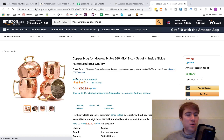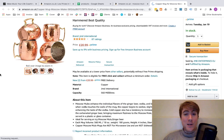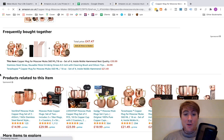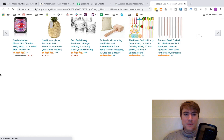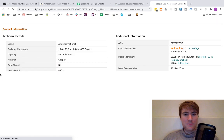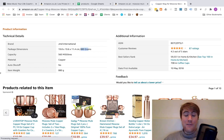But sometimes it's important to notice the difference between item weight, package weight, and item size and package size, because they might put a relatively small product in a relatively big box, and it might be a bit harder to ship and sell. Let's have a look. Okay, so this is 880 grams, and they've actually specifically put the package dimensions here.